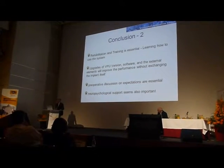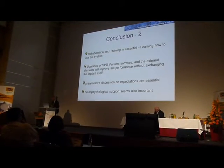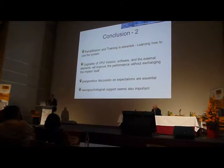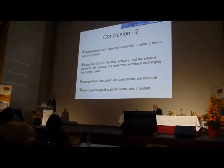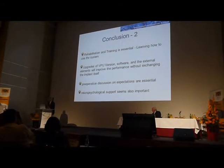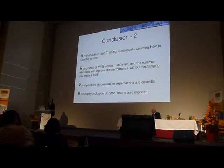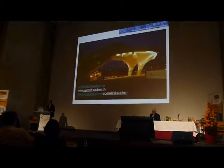The system can be upgraded in terms of visual processor unit, software, and external elements. It is necessary to discuss with the patients the expectations, and in my view, it's also necessary to evaluate neuropsychological characteristics of each of the possible candidates.